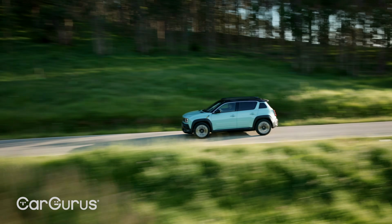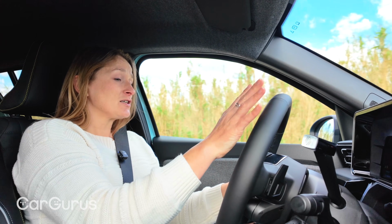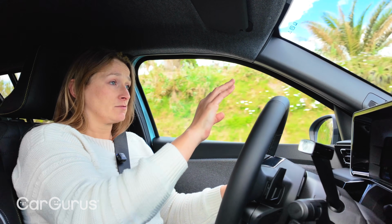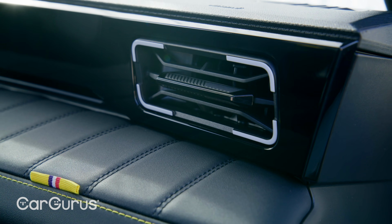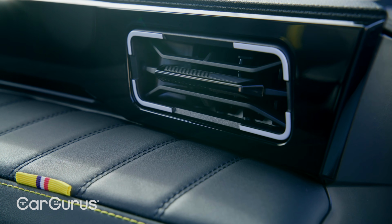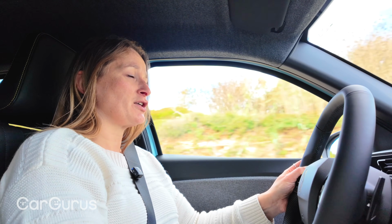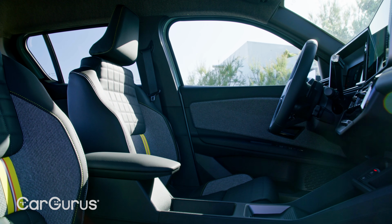I think it's a really sweet little car to drive. It does feel quite like the Renault 5 in terms of the way it drives. I should add the dash here as well. Also quite similar to the Renault 5, but that's no bad thing, is it? So you've got physical aircon buttons, I like all of that. You've got loads of sort of retro touches in the materials.